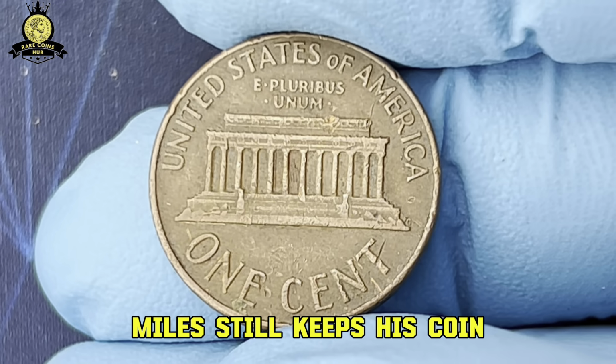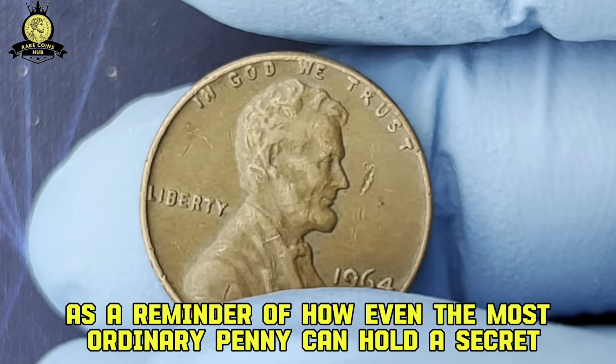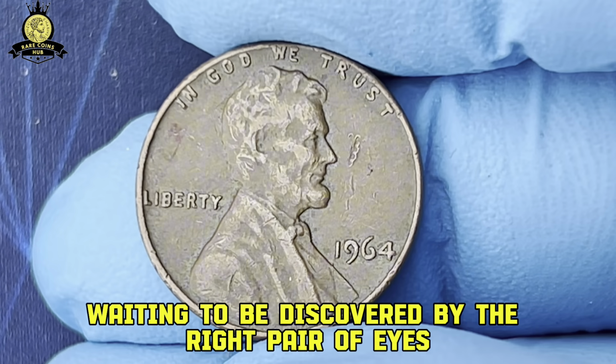Miles still keeps his coin, though he has declined offers and auctions, choosing instead to keep it as a reminder of how even the most ordinary penny can hold a secret waiting to be discovered by the right pair of eyes.